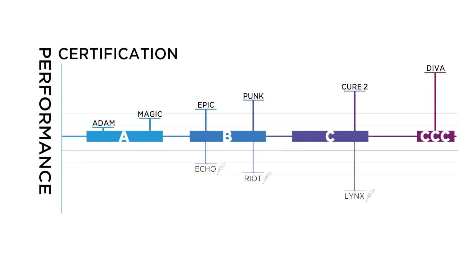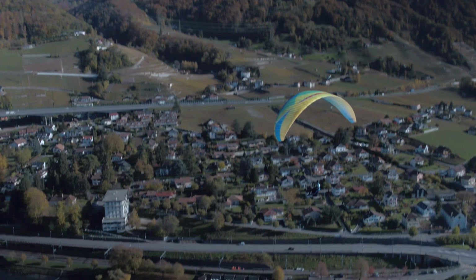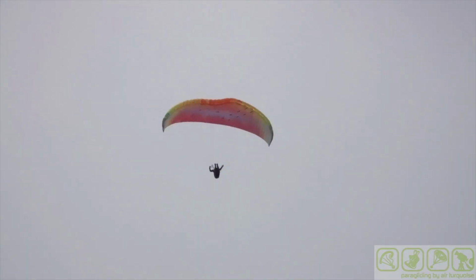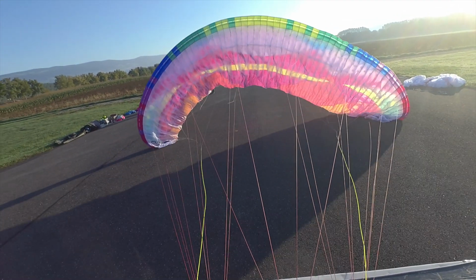The purpose is to classify the gliders in different categories. So you have A, B, C, D and CCC class. And for each class, you need different skills to fly these gliders. So basically the A class is the school glider and the CCC class is the competition class. This is the flight part, and after we have the load test.